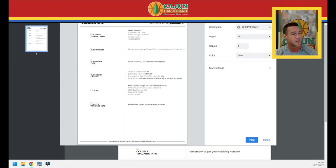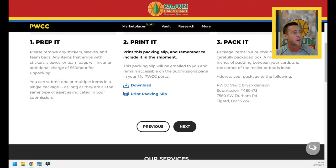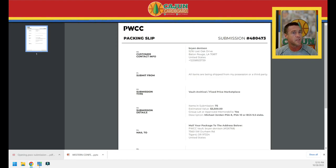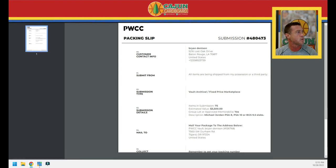I've never printed from this computer. Is this going to work? What is CutePDF Writer? What the hell is that? Nope, this is not going to work. So here's what I'm going to do. I'm going to go back to download, and I'm going to download this, and then I'm going to right click, and do this, and then, nope, this is screwing up my video.